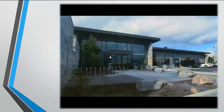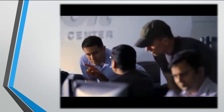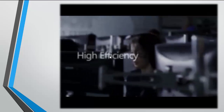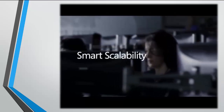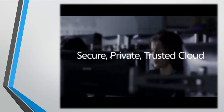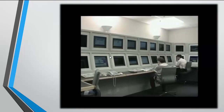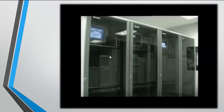Today we're going to take you on a tour of a few of our data centers and show you how Microsoft's Global Foundation Services team, the team that designs, builds, operates, and secures our cloud infrastructure, is delivering high availability and reliability, high efficiency, smart scalability, a secure, private, trusted cloud, and sustainability in all our facilities worldwide. Microsoft has been operating data centers since 1989, and this is an area where Microsoft continues to make significant strategic investments. From 1989 to 2004, our data centers were built to address early computer systems that required controlled temperature environments in which to operate.